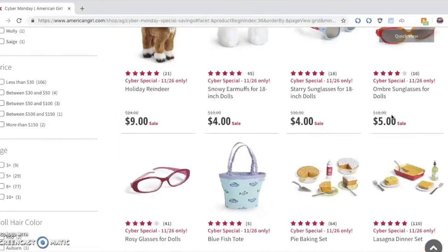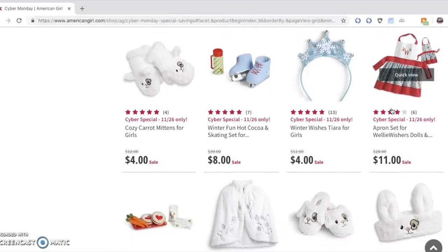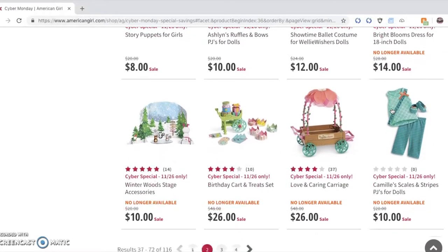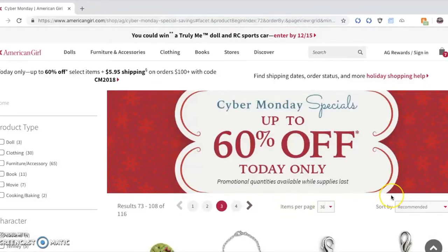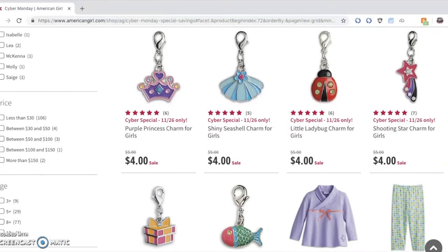Let's exit and keep on looking. So as you can tell, they have quite a lot of Welly Wisher products. I would get some, but I don't have any Welly Wishers. If I did, I'd probably buy something, but I don't. These are too small for the American Girl dolls. On the next page, they have some charms, charm bracelets. These are for the Welly Wishers again.